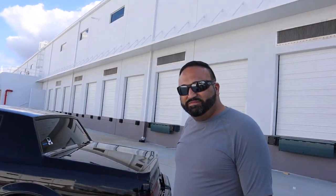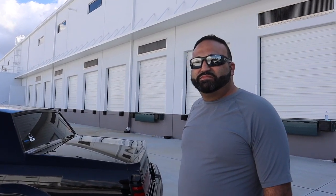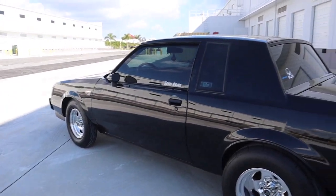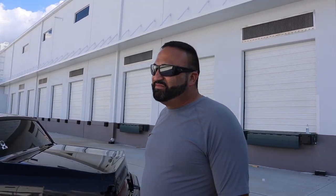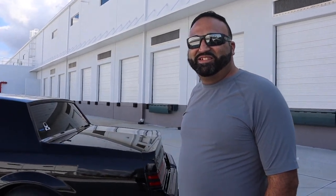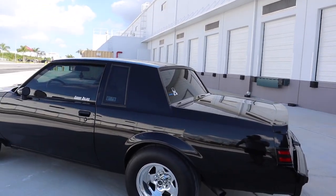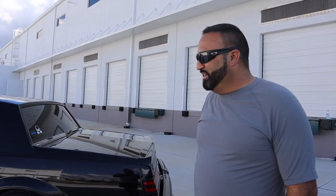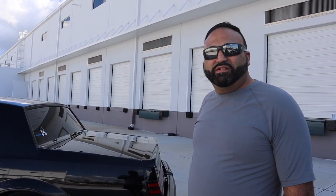All right, so I'm here with Gabby. Gabby, so this is a Grand National. What year is this car, man? 87, last year. Awesome. This is what they used to call back in the day the official V8 killer, V6 turbos. That's what they say. So how much horsepower is in this thing? Right now, it's probably locked in at about six and change at the crank.